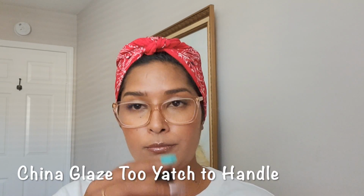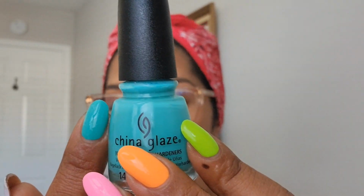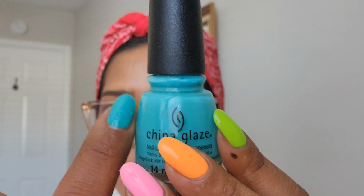Okay, this one right here, which is a turquoise. Love turquoise for the summer. This is called Too Yacht to Handle. And it's from China Glaze. I bought it last year during summer or before summer. Wore it in the summer. Obsessed. So that's 2 coats right there. Really great coverage. Really awesome formula.